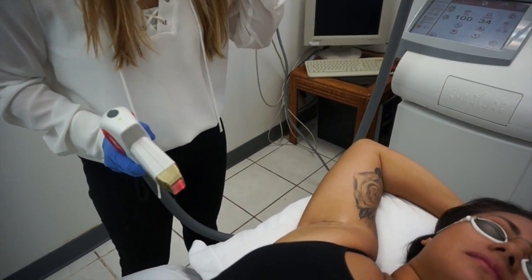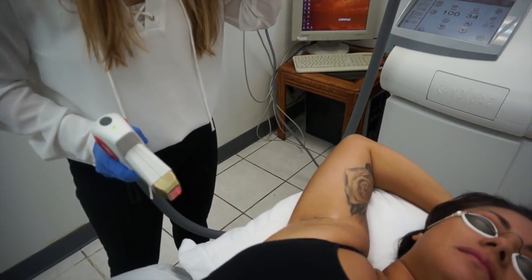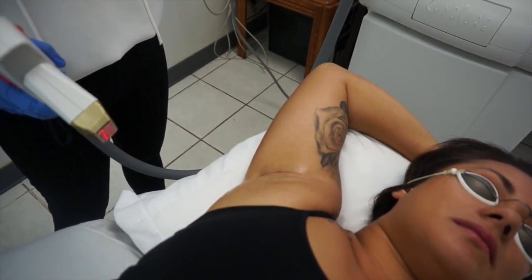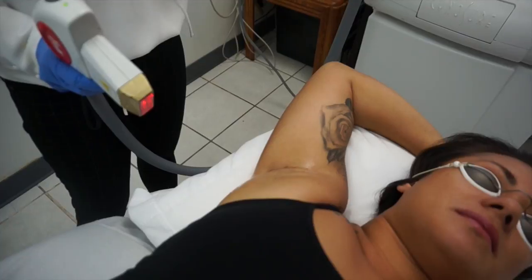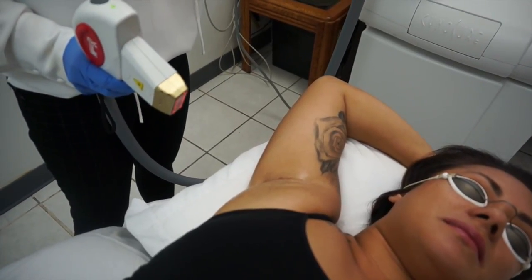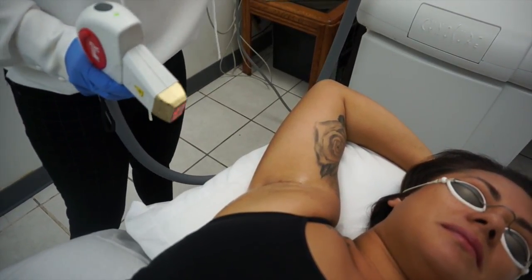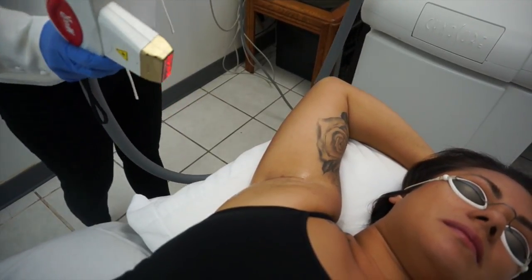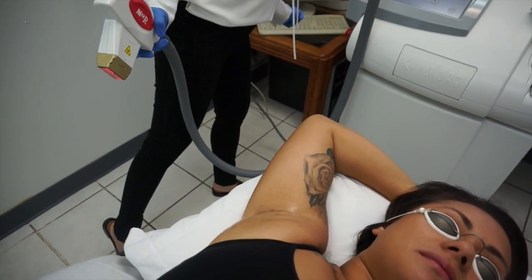Okay. Observe for some redness, erythema. I think she's okay. We can increase to 36, which is still within the range.